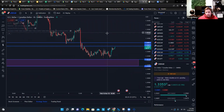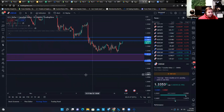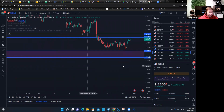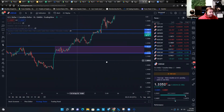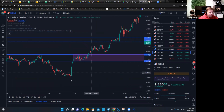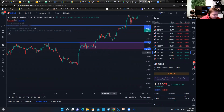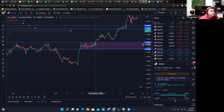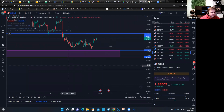So yeah, you run over here and you can see this purple box I drew out here. Why did I do that? We'll just go back in time. This is the structure. This was the last thing before the break of the structure, before the market went just sky high. It was this thing right here. So I'm trying to buy if it comes into that area and then stop out quickly if it doesn't work out.